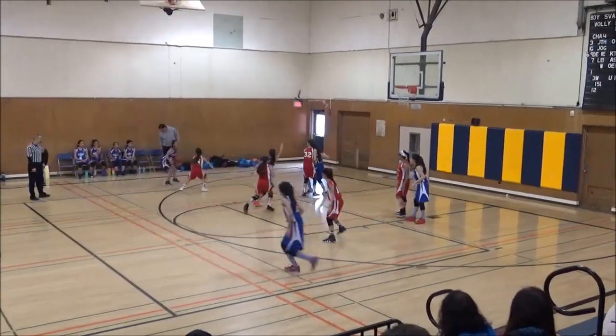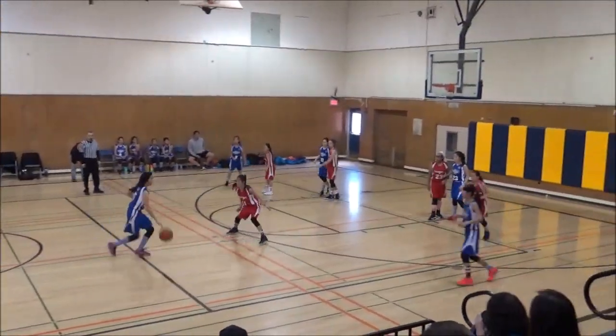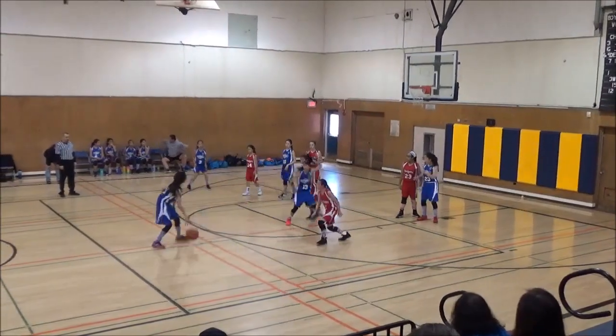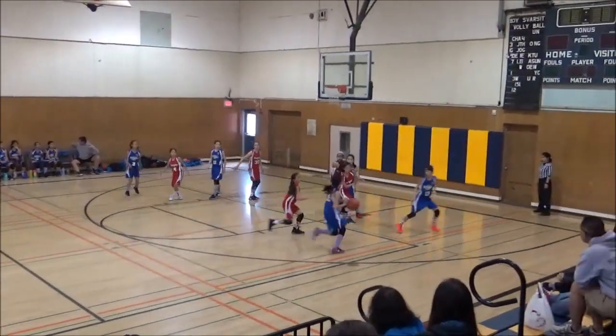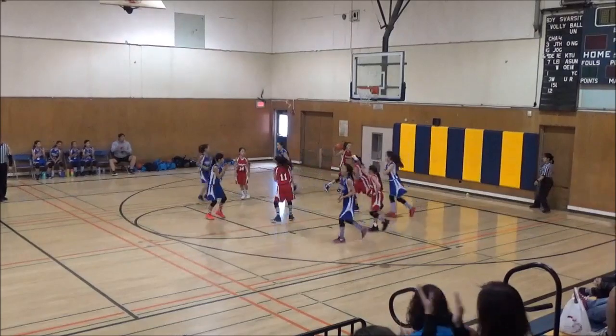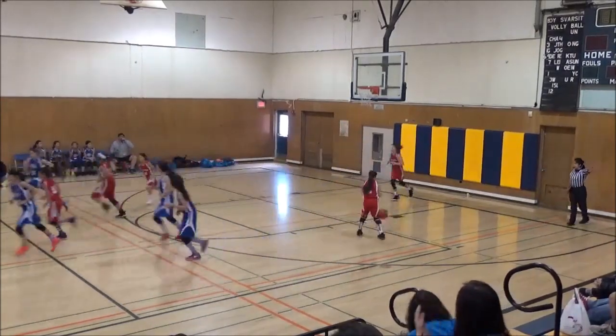Over to Jennifer, guarded by Michaela. Number 15 barely gets out. Drives, no. Good defense by Roxy's. Get up on her, Kelly. Number 15 dishes it over. 13 driving, dishes to Jennifer with a shot. Good shot, good ball movement, good driving.